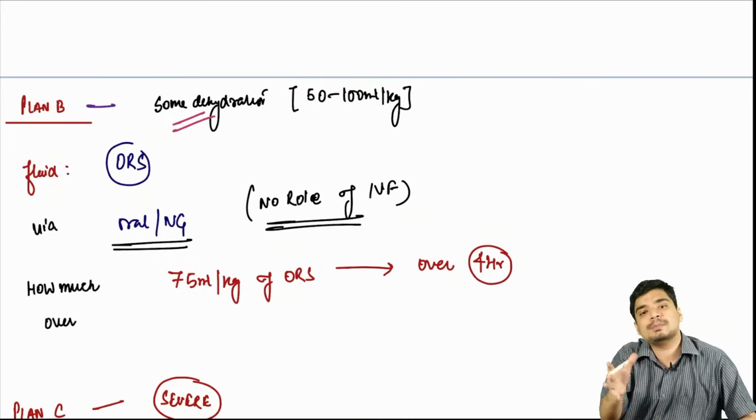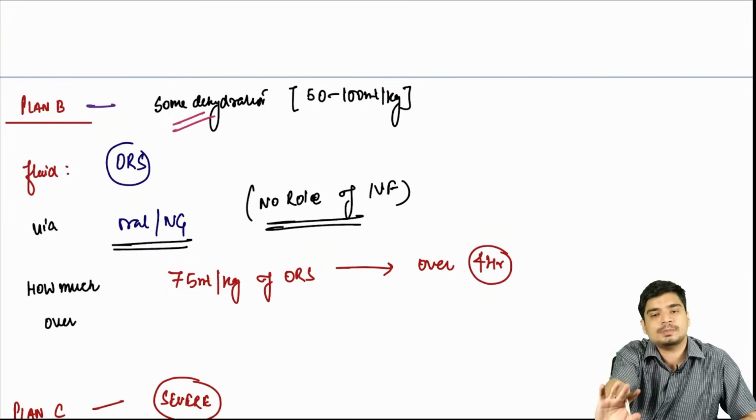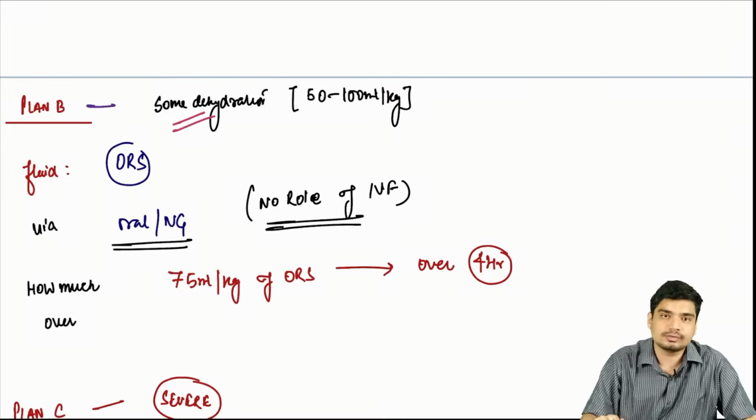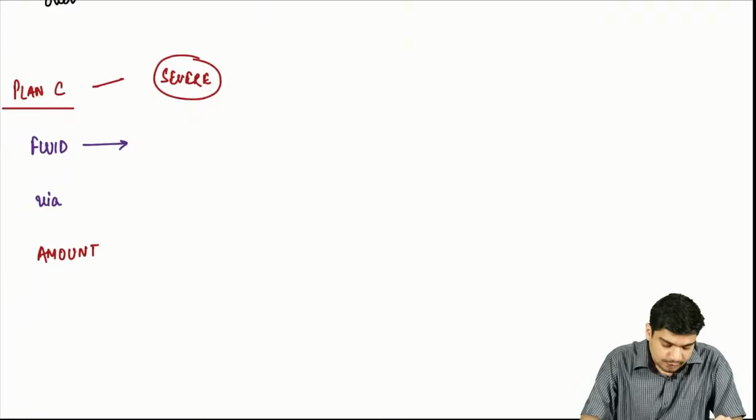So 75 ml per kg of ORS over 4 hours. In plan B, you have to give how much? 75 ml per kg of ORS over 4 hours. No role of IV fluids. Moving on to plan C.